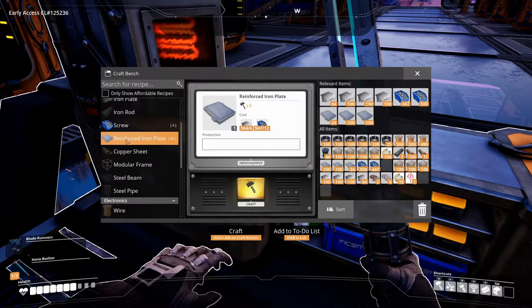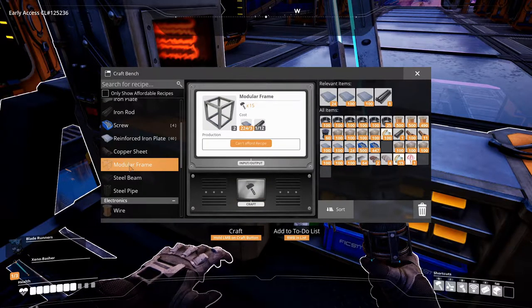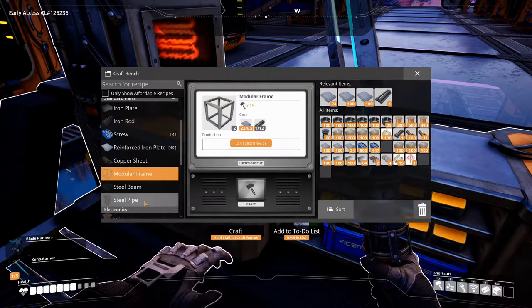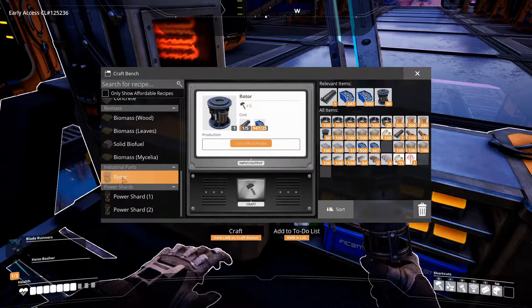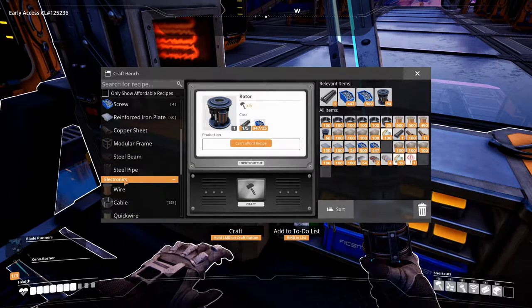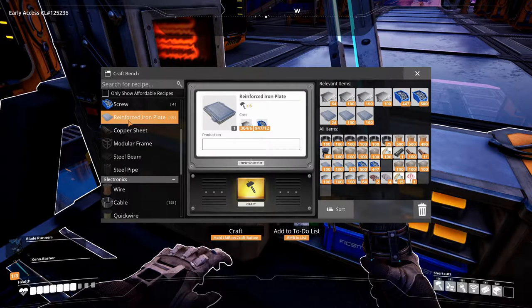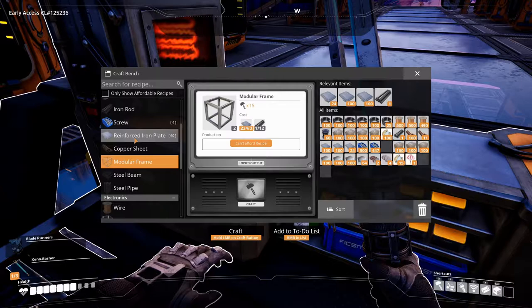So reinforced iron plate is iron plate and screws. The modular frames is reinforced iron plate and rods. And rotors is, where are the rotors? There is rods and screws. So we need rods and screws there. We need reinforced plates and rods there. And we need plates and screws there. So we actually need quite a lot of screws, and we don't really need that many plates. Yeah, we do, we do.